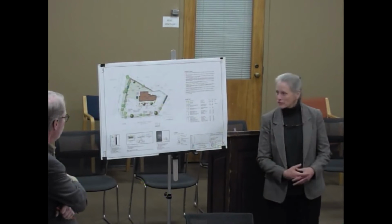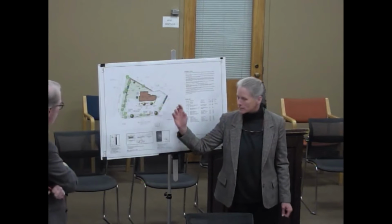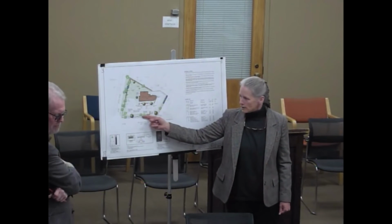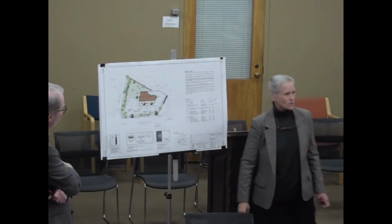Yeah. Well, that's the thing. You mean you want to see the building too, right? These are existing trees, and I'm sorry I didn't bring a photograph. I'll look at it. Thank you. Sure.